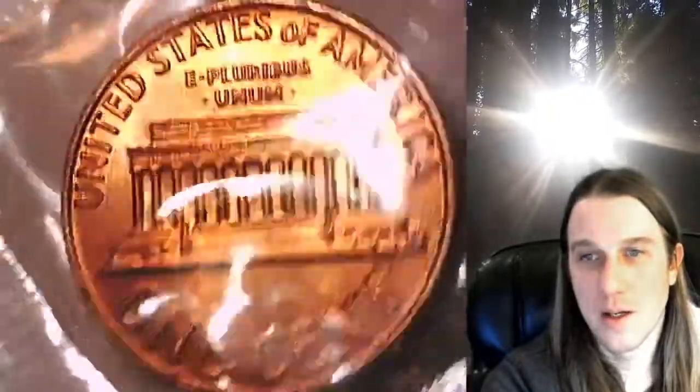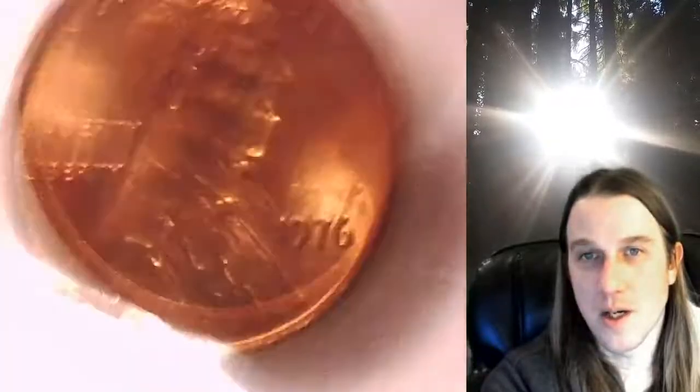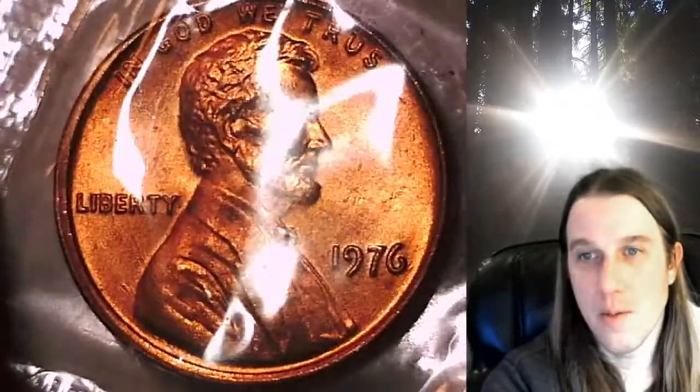Like there's a little dot there. This is probably one of the better coins here. Maybe there's a couple scratches in the fields.